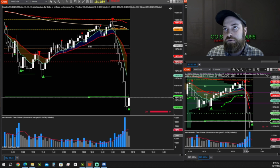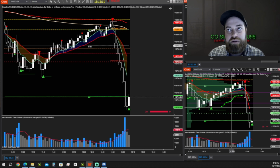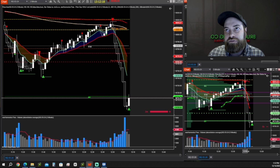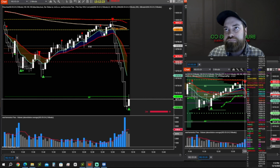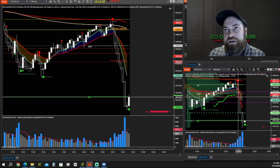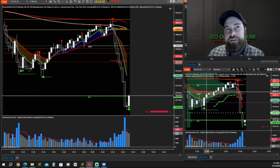We had the big red triangle, and what I'm looking for is this. When I see this, I'm going to go to my 2-minute, and I'm going to look for volume above average volume. So when I see the 12:55 candle closing, and I see a red triangle, I'm not going to get in right at the close unless the volume's already in there.